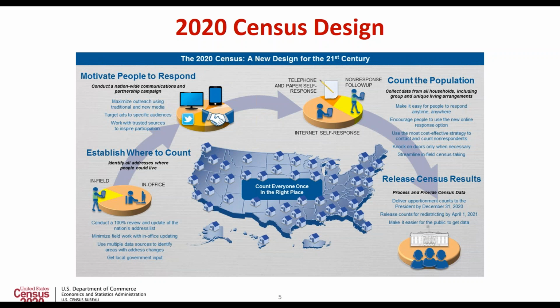Some interesting things that we're doing different in 2020 is that when we're establishing where to count, we're using in-office address canvassing as opposed to sending people out into the field to look at every residential address in the United States. We've done one pass of the entire United States using satellite imagery and taking a look at where housing units are and tagging those new houses and new residential addresses where we can identify them in the office using mapping software.